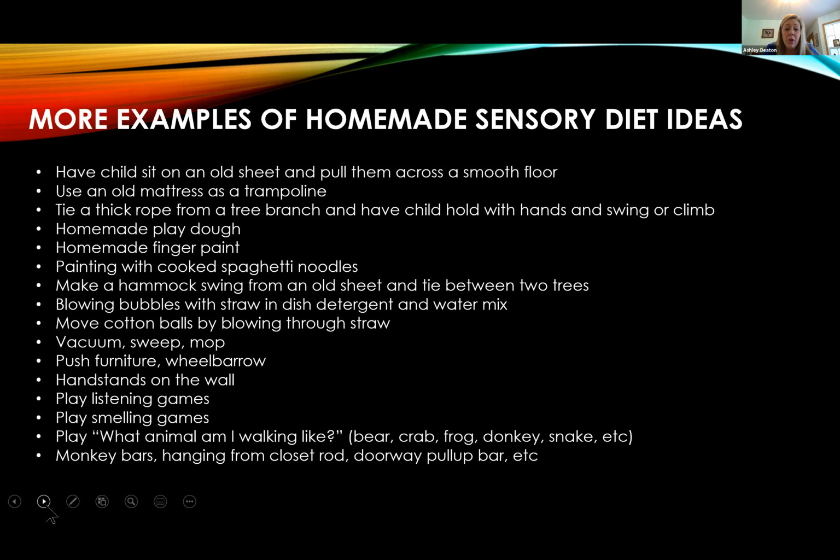Moving cotton balls by blowing through a straw is a really good game to play to give them some input they might need if they're a kid that likes to put a lot of things in their mouth. You're having a race to see if you can push all the cotton balls to the other side of the table before they push them back over by blowing through a straw.